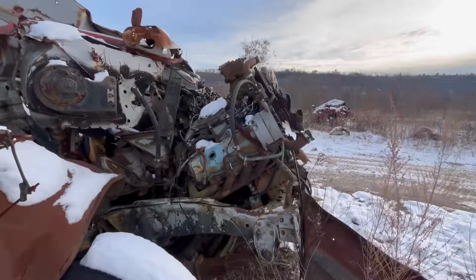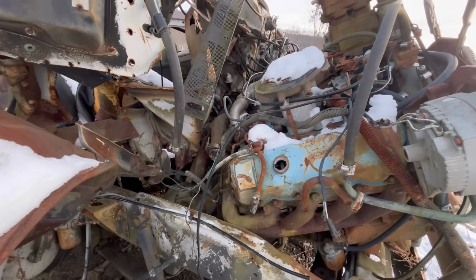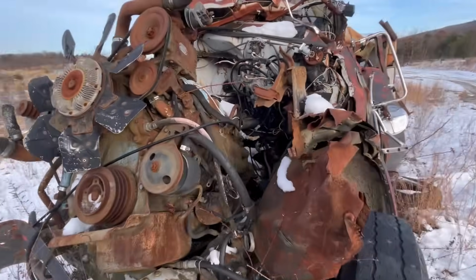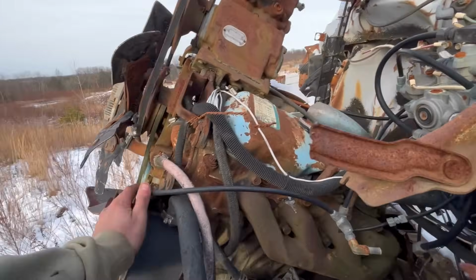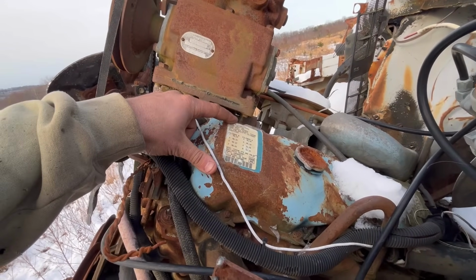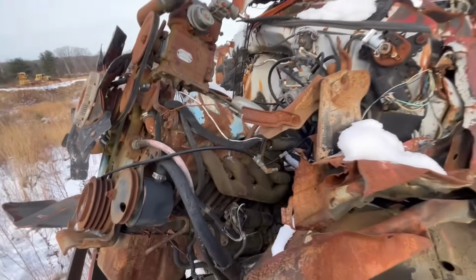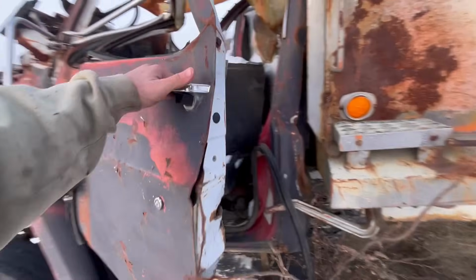I suspect it was, that looks like a big old Detroit. It's my guess, V8, like a, not a 6.5, but whatever the bigger version of the 6.5 was. 8.3 maybe? No. Yeah, it is a GM. One of you will be able to tell me what that is. Anyway, this thing is just a mess. I guess it was a C60.